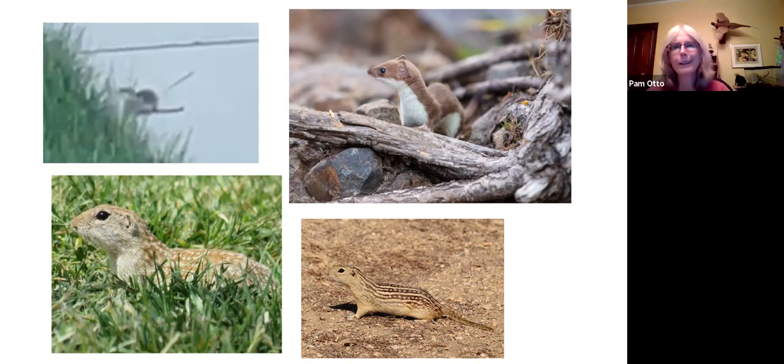Tail chasing, that's a behavior. Some dogs with high prey drive chase their tail a lot. Weasels definitely have a high prey drive. I don't know, but again, I would love your opinions on this, and I will let you know what this family thinks of the weasel or ground squirrel hypotheses.